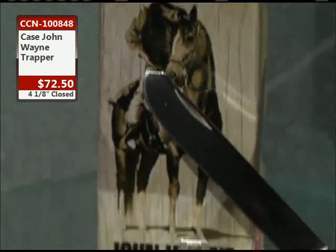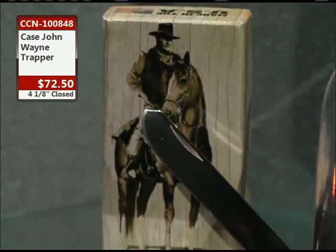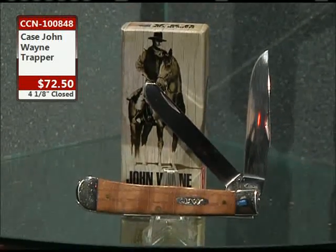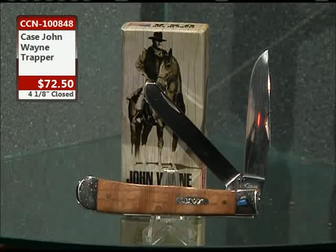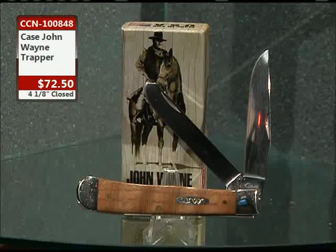Spade blade, regular blade, there he is sitting on the horse. And that's where I say again, hang on to this packaging. That says John Wayne on it. True collector's item, item number 100848, retail of $100.78. This is a 4 1/8 inch trapper. You only pay $72.50.